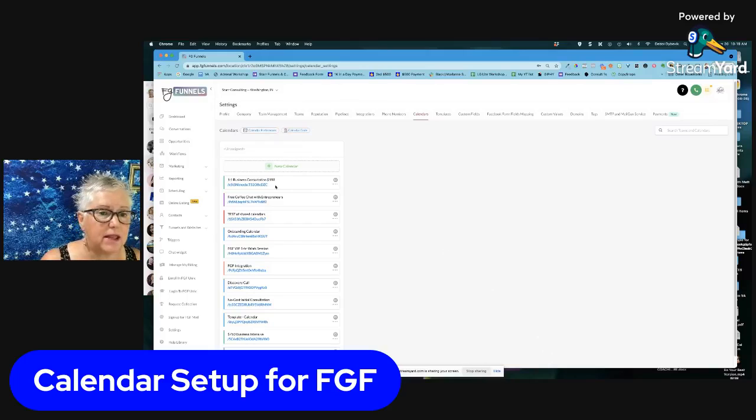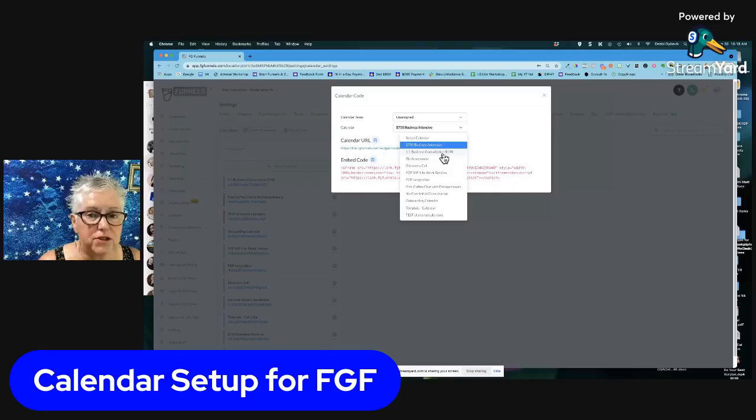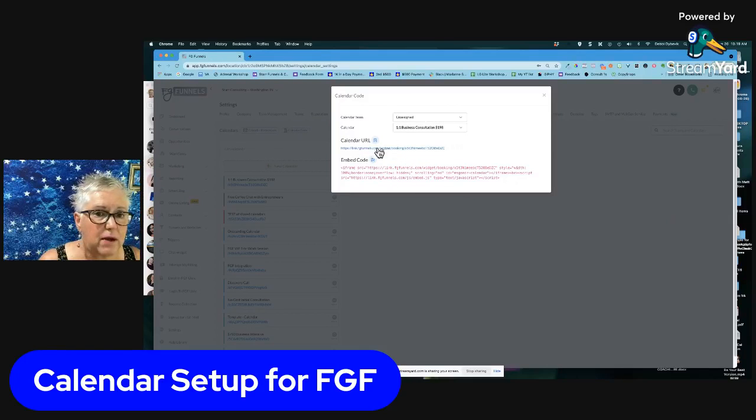And now here's your calendar. Now, how do you share this calendar link with people? When you come up here where it says calendar code, you click on that. The key is the drop down for calendar, you just need to find which calendar. And do you see how useful that is to put as much detail in if it's a paid calendar versus free? Because if it's a paid session, you want to make sure that you grab the right link. So let me click on that. And now it's showing the link. So let me copy that link.